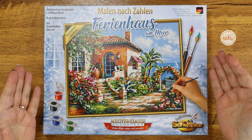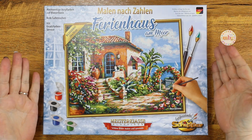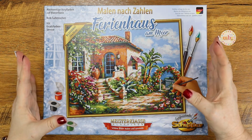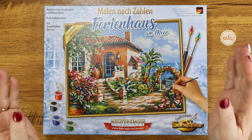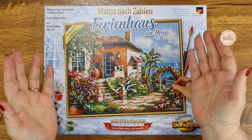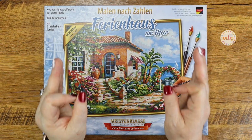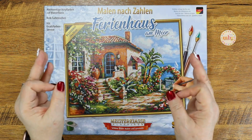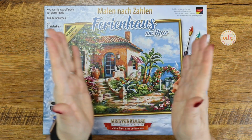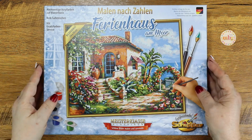A baby Schipper, as I like to call it, is their smallest sized Schipper painting kit, which I personally love because it is manageable. This is what I like to call Melanie B sized, because she might be able to complete it within her lifetime, unlike all of her other projects. So let's go ahead and open this one up.